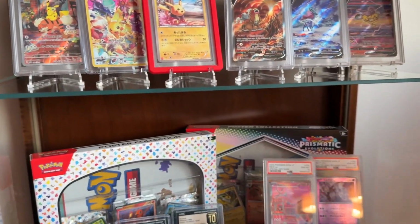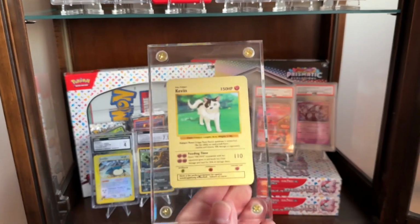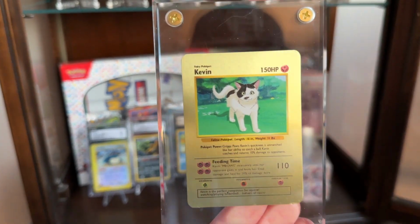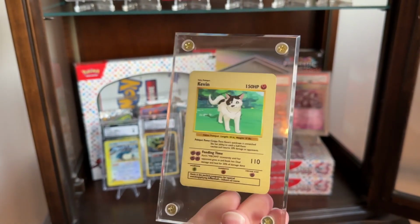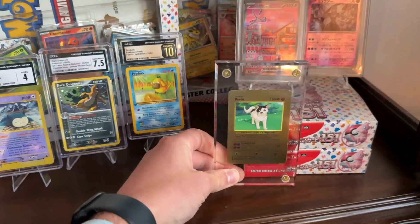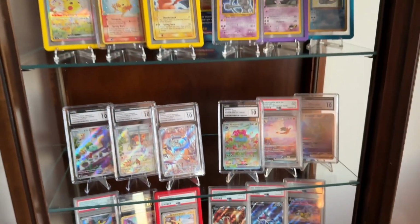I gotta find one card that did not make the case because it stays on my nightstand, and it is Kevin herself, my cat, in a glass encase custom Pokemon card. Thank you, Nate, for this. That is worthy of a spot here. We'll put it there for now. But that is what makes the cut for my display case.